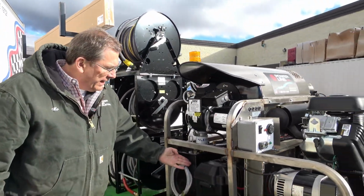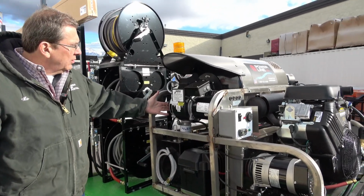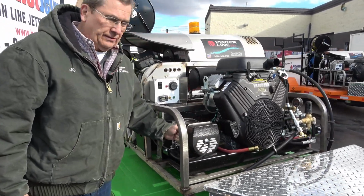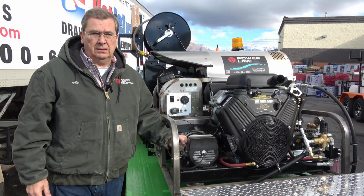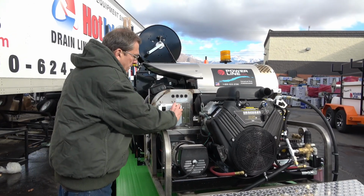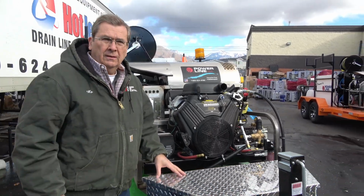You've got an evap catch tank. Nobody's got those, that's exclusive. Big burner, big battery box. This unit does have the generator. Generators are getting in short supply. They're sitting on some slow boat coming from Italy, not China. Our exclusive control panel on this. So this is our fully upgraded package.